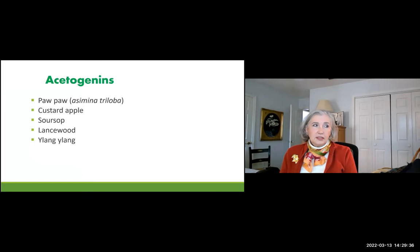All right, now acetogenins is a category, and these contain a lot of beneficial functions, but as they have neurotoxins in their seeds and leaves, overconsumption can lead to atypical Parkinson's symptoms. Parkinson's disease, as many of you may know, is a chronic neurological disease. Dopamine is usually produced in the brain, and when that dies off, people have tremors and their voice gets very soft and other neurological problems.